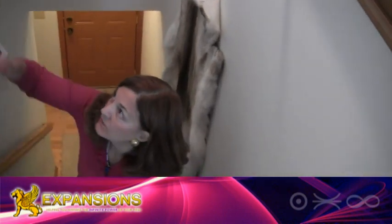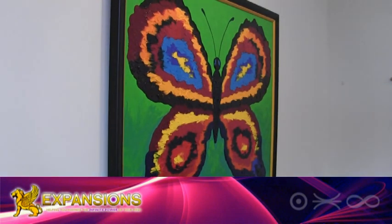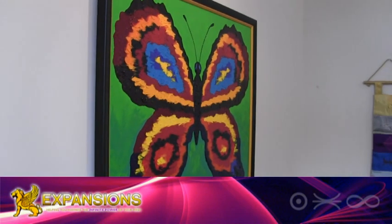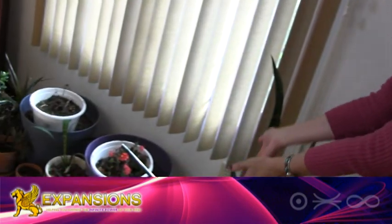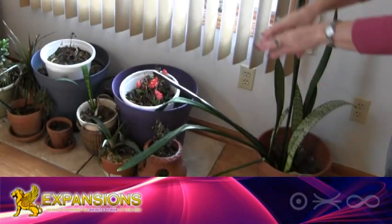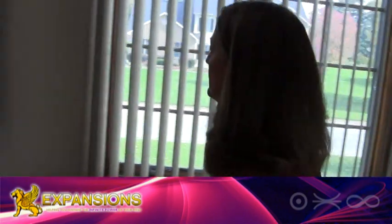And of course here I have a beautiful butterfly that was created by a very famous artist, Tatiana Aliviana, in Singapore, who's actually Russian by descent. And over here, these are Stewart's plants. He's brought them all in for the winter, you can see, and he takes good care of them. And we have a beautiful little fireplace. And over here, this is one of my favorite things that we have.